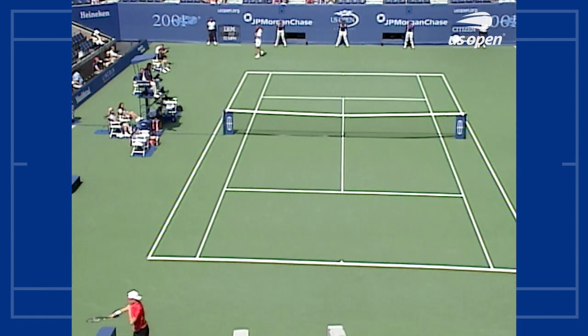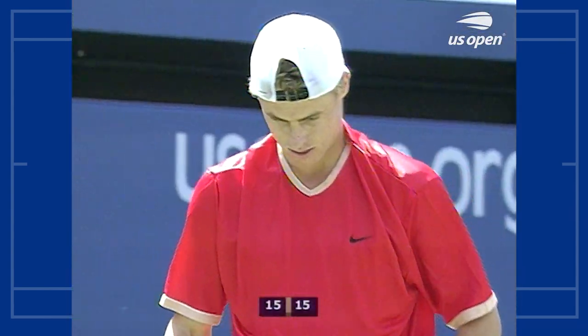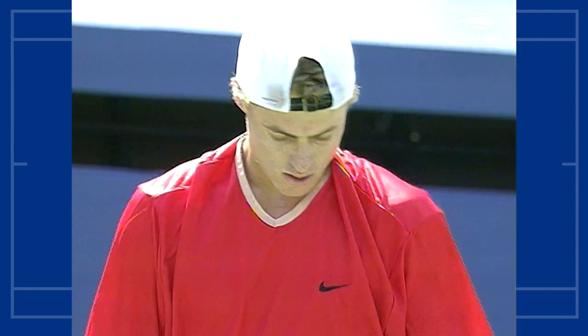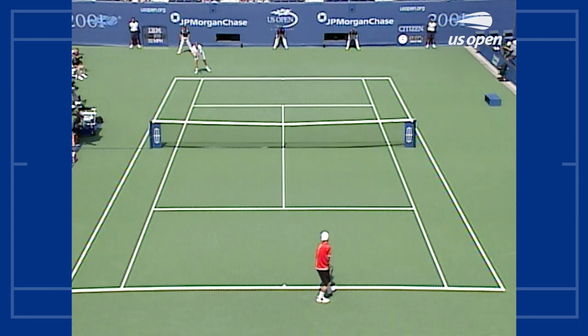Great tactician for a young player, only 20 years old, and he knows how to use the court, uses the angles, occasionally will hit the drop shot, change of pace. A classic counterpuncher, Lleyton Hewitt.